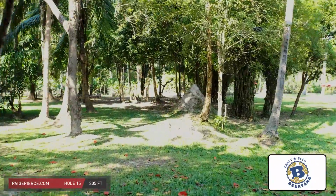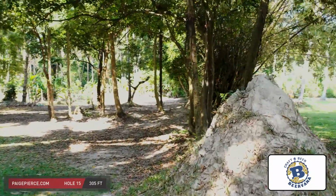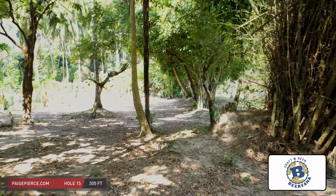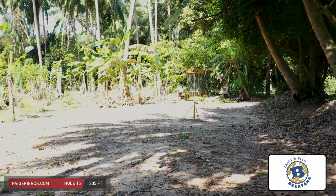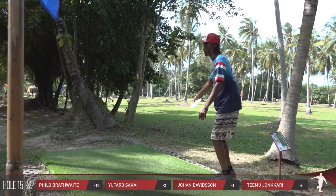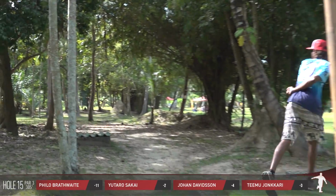It's only 305 feet, but it's so tricky to hit this gap right here. There's one gap on the right that's maybe 4 feet across, a gap on the left that's maybe 5 or 6 feet across. Very hard to pick one of those lines from the tee pad. We saw him go the straight gap, which is probably the smallest one of the 3. Yeah, and this was one of his 2 pars.